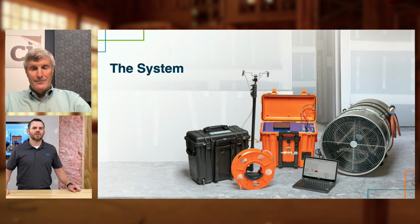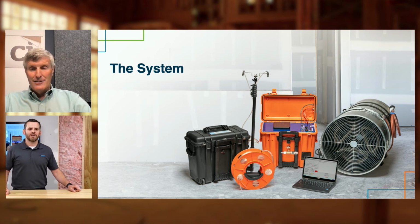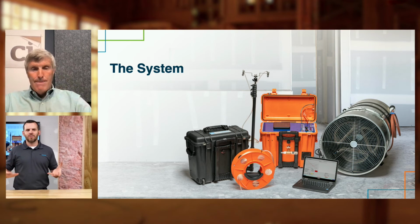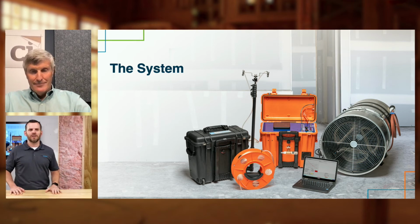Yeah, so what's on the screen there is our AeroBarrier Connect system. It's a modular system that takes the guesswork out of air sealing. So you see the big fan on the right side. Instead of using a standard blower door fan, we use a little bit bigger fan because we have different pressure requirements. So that fan pressurizes the house and allows us to seal the leaks that are in the structure.